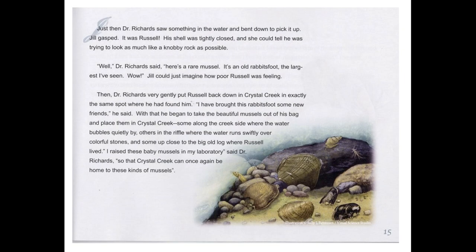Just then, Dr. Richards saw something in the water and bent down to pick it up. Jill gasped. It was Russell. His shell was tightly closed, and she could tell he was trying to look as much like a knobby rock as possible. "Well," Dr. Richards said, "here's a rare mussel. It's an old rabbit's foot, the largest I've seen. Wow." Jill could just imagine how poor Russell was feeling.